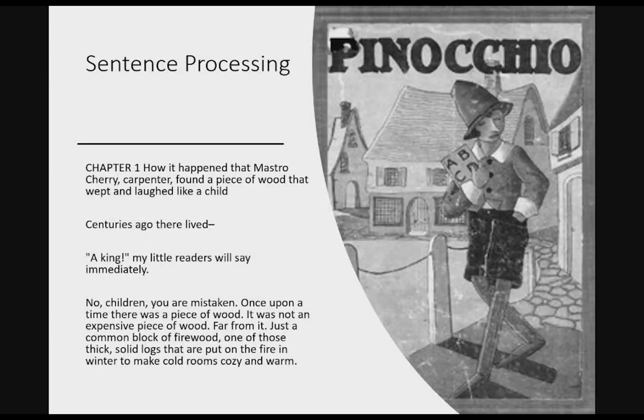So, for example, here's a children's book written a long time ago. A king, my little readers will say. No, children, you are mistaken. Once upon a time, there was a piece of wood. It was not an expensive piece of wood. Far from it. Just a common block of firewood, one of those thick, solid logs that are put on the fire.